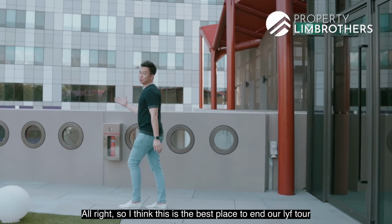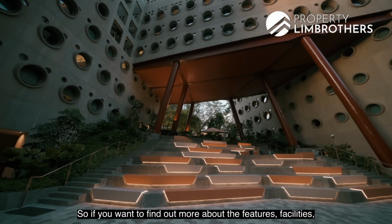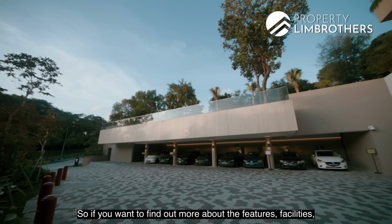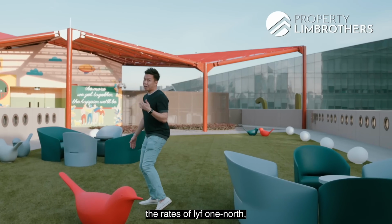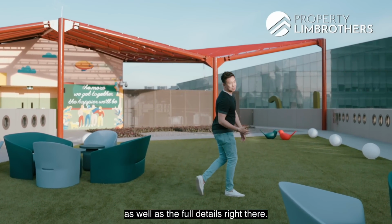Alright, so I think this is the best place to end our live tour at Live 1 North. If you want to find out more about the features, facilities, the rates of Live 1 North, you can click on the description link down below as well as the full details right there.